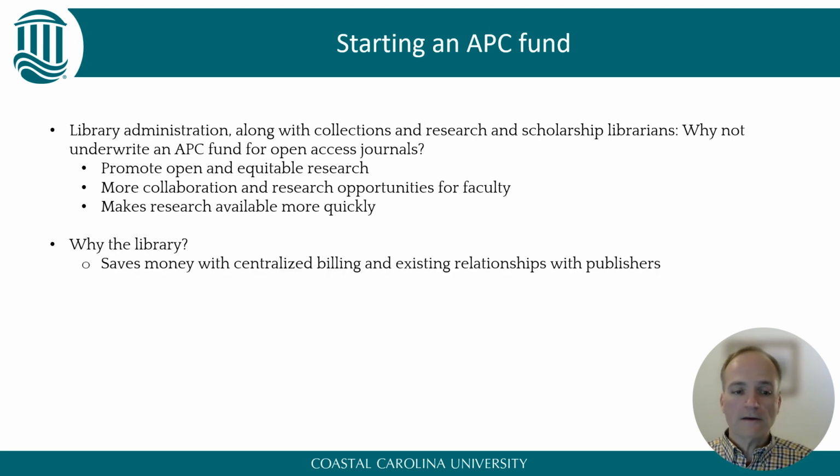And why the library? Well, we have pre-existing relationships with most of these publishers that we deal with. Instead of redoubling our efforts, having deans' offices or business offices starting license agreements and going through legal and the procurement process, we already have those in place. We can get that done a lot more quickly, and it's centralized billing. We have mechanisms in place already to do that. It just saves a lot of time for everyone.